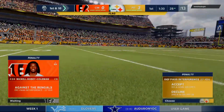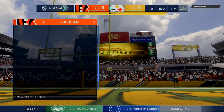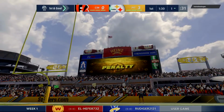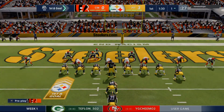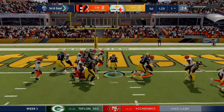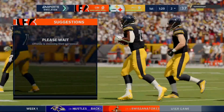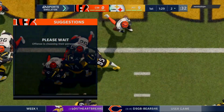And that's going to wind up incomplete. However, we do have a flag down. Let's check in with our referee. They'll try to punch it in with Fournette. And he's in. Touchdown, Steelers. Punching it in from a yard away. And the Steelers, they broaden their lead.